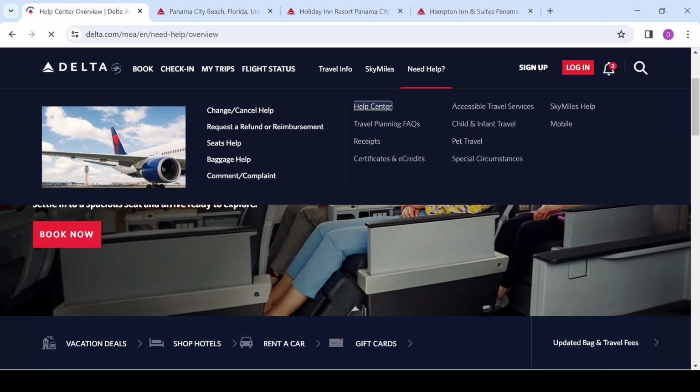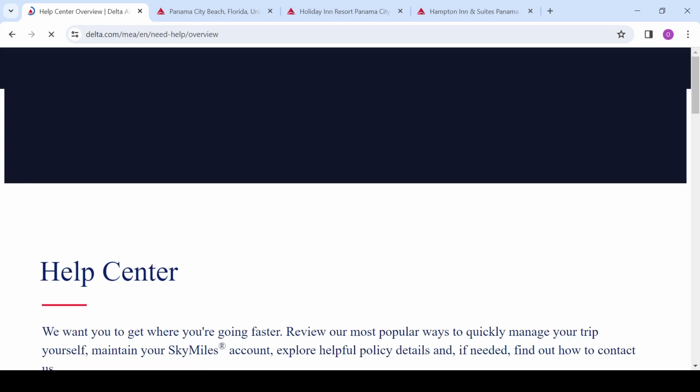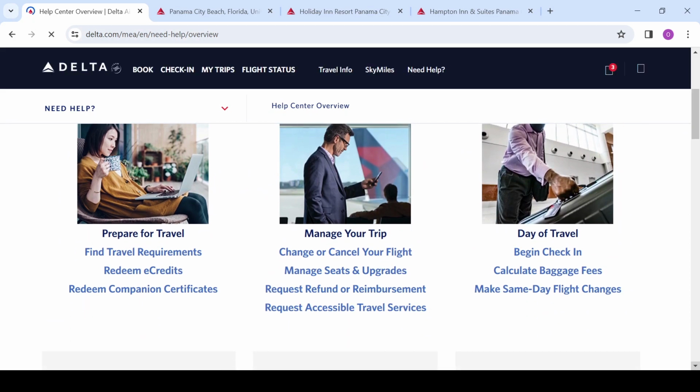Here, help will be rendered to you concerning your flight and how to book your flight. So the Help Center option has loaded. As you can see here, you go through the instructions thoroughly to see the one that best suits you.